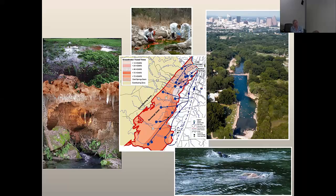I've been swimming there for over 30 years, and I'm proud to say that the water quality is pretty great, considering that people have been swimming there for a long time. And more, we have about 100 some people moving to Austin every day. Every day. That's a lot of people.